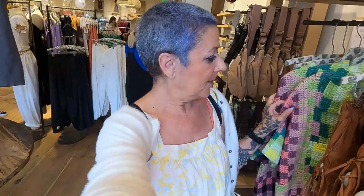Love the colors in this one, but it is super, super heavy. I mean, beautiful colors, just too heavy, especially for this time of year. But wow, what great colors.